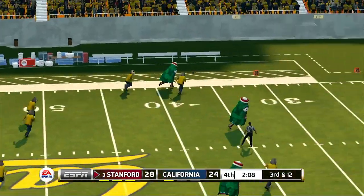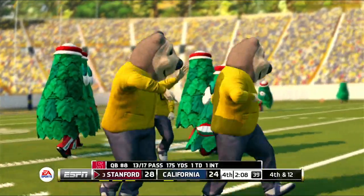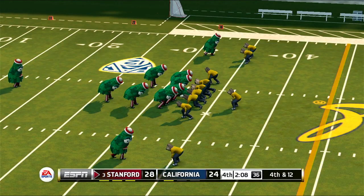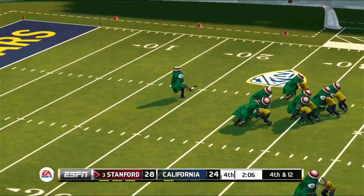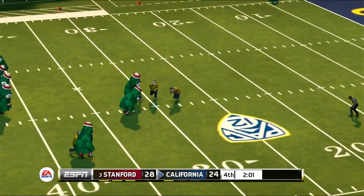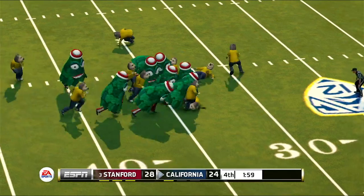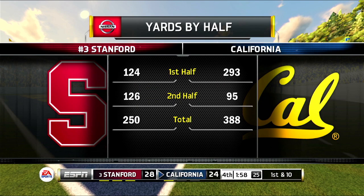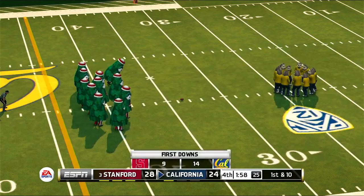He airs it out. Nothing clicking there. Let's see if they can make a few adjustments before their next series. Away and it's a booming punt. There's a fumble. It's picked up and down he goes at the 34-yard line. Golden Bears battled all game long, but it's not looking so good right now. Well, but remember, they're still within striking distance here. If they can put together a drive, they got a shot to win this game.